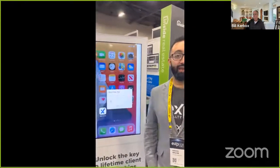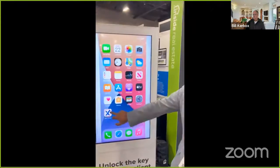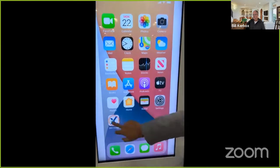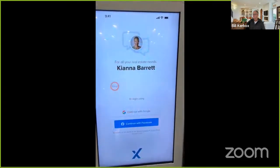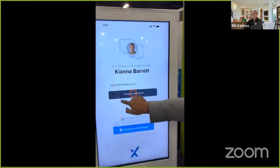Great. I'd like to introduce you guys to 360 Home. This is a consumer-facing app. We are launching today at EXPcore. This is 360 Home. It is an iPhone, iOS, Android app that you'll have for your consumer-facing. Let me click into it. Your consumers will download it. They'll be able to launch it. They'll sign in, and they'll see you as their agent.